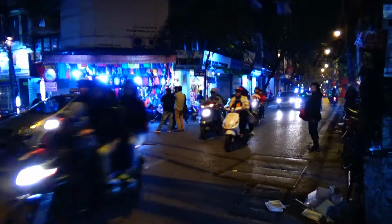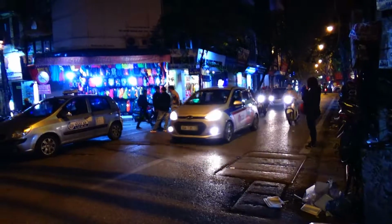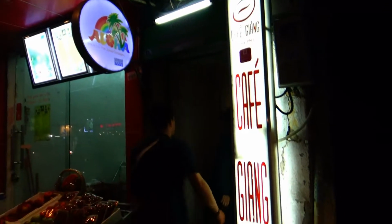So yeah guys, right now we are walking along the street, and we're looking for this place that has this thing called Egg Coffee, and I'll explain further once we get there. Alright guys, welcome to Egg Coffee Lane, Cafe Giang. Let's go inside and check out what this egg coffee is. This is the inside of the Cafe Giang. As you can see, it goes straight through an alleyway up a flight of stairs up to here.